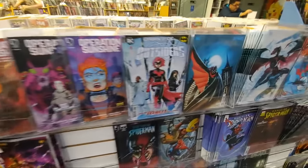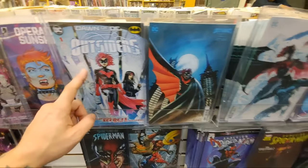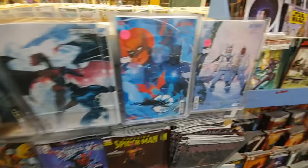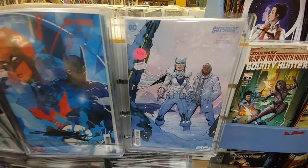Operation Sunshine. Outsiders number one. I think this was on Key Collector for something. Well, key issue. 1 in 25. And then there's the 1 in 50.